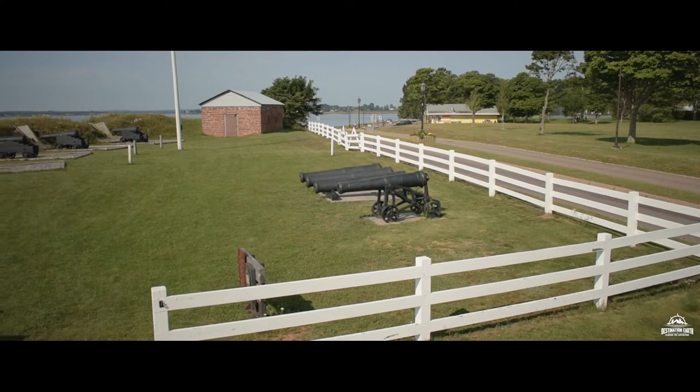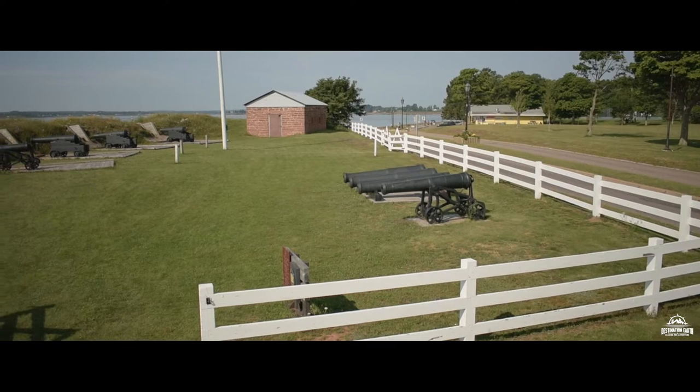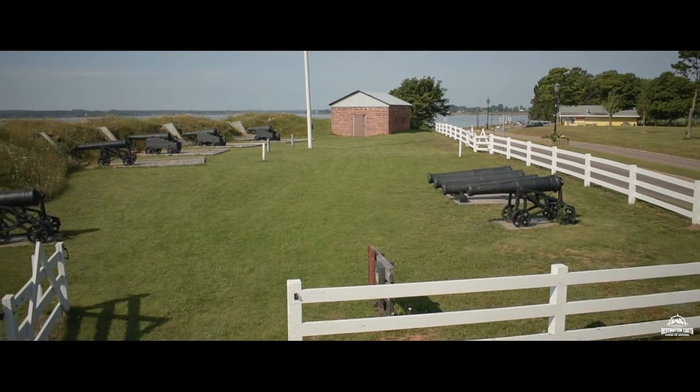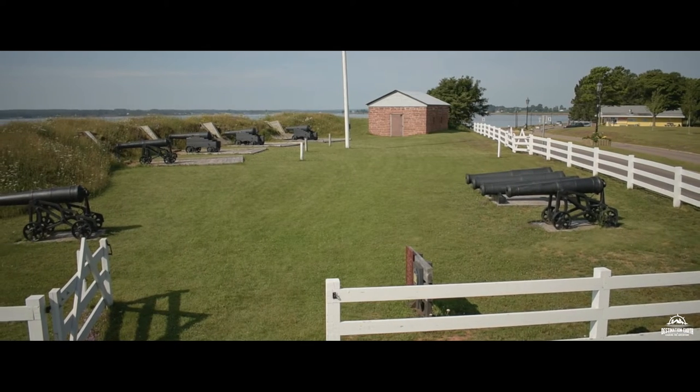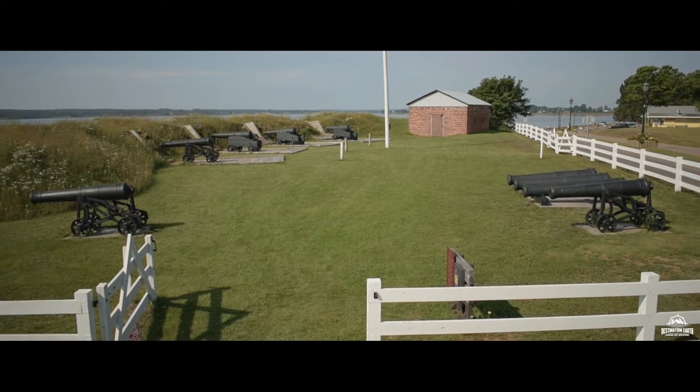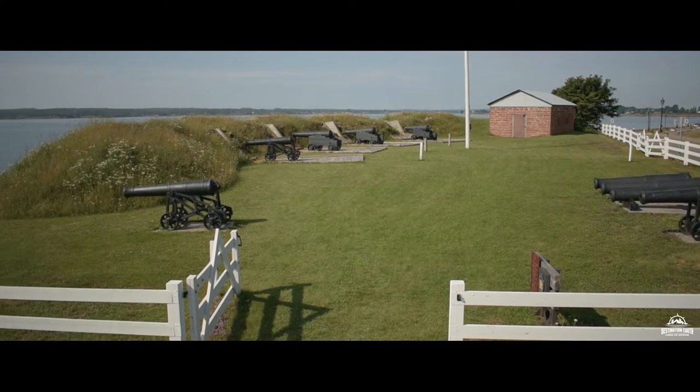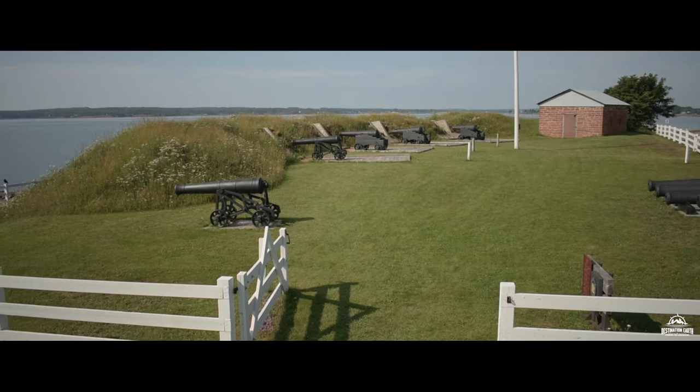Fortification around the Charlottetown Harbor dates back to the arrival of the French in 1720 across the harbor in Port La Joie. The French built the first battery here in and around 1720 when they first arrived in the area to protect the first settlements.